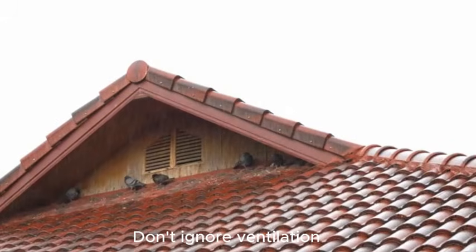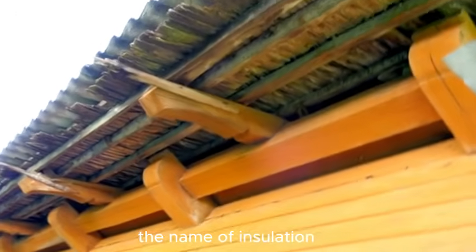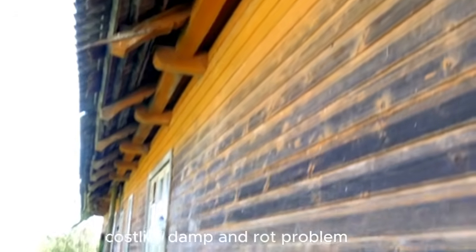Don't ignore ventilation. It sounds counterintuitive to leave gaps on purpose in a job that's all about stopping air movement, but the small gap at the eaves matters. Roof timbers need airflow to stay dry, and blocking that off in the name of insulation can trade a heating bill problem for a much costlier damp and rot problem.